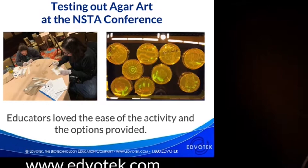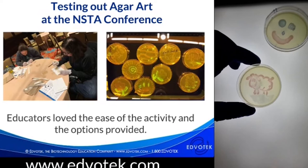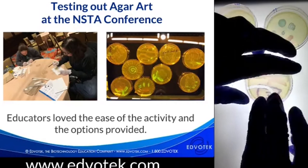All right, so it's gonna get really bright for a second. This is one of the works. We have a happy face. Here we have a sheep, and this is in pink. This plate broke, it got a little dry over the past couple of days, but this looks like an ocean scene with an umbrella and maybe a beach towel. These were done by some of our lab staff. There might be some interns in there too.